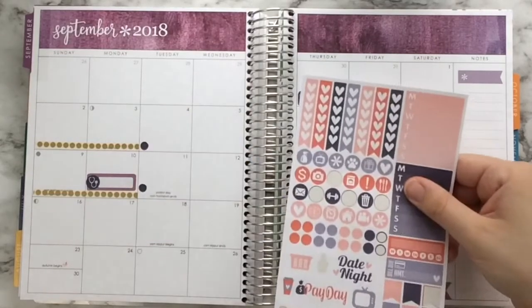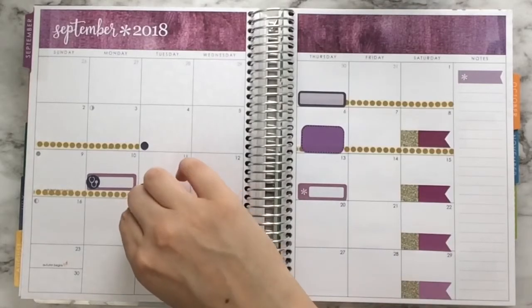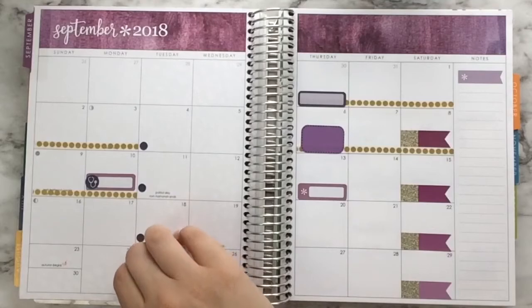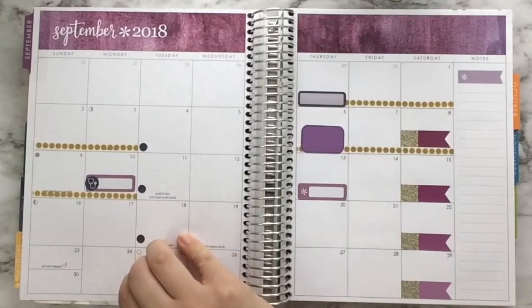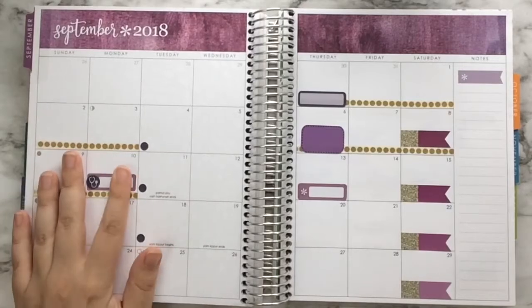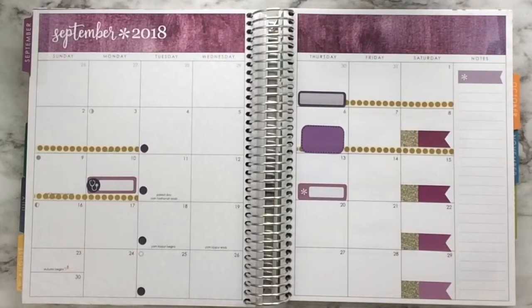Little functional page every Tuesday, because every Tuesday my daughter goes to her sitters, so I'm going to mark that, and that will help me remember that we have to get her food ready and pay that bill and things like that. So I wanted to mark that.